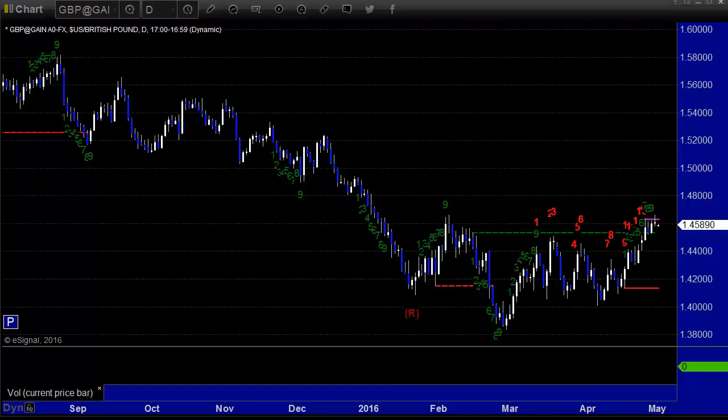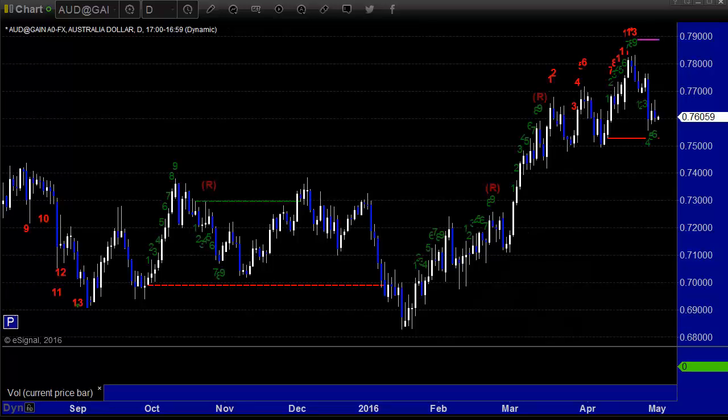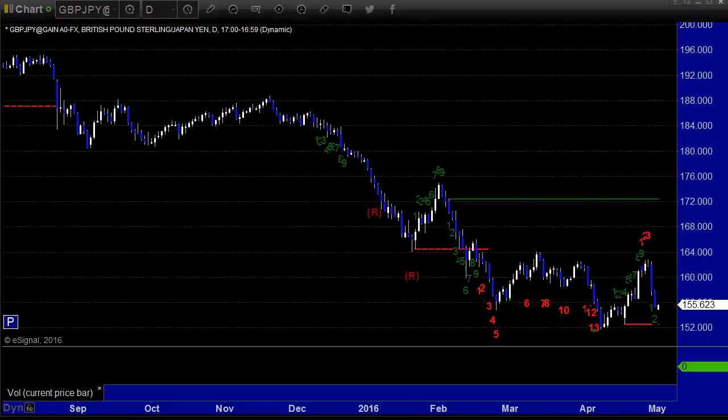Pound dollar also got a 13 sell signal about 4 days ago, using the risk line of that right now as resistance. So a lot of signs to push the euro and the pound back down. And the Aussie dollar also had a 13 sell signal about 8 days ago, which was the top. So signals have been very strong of late.